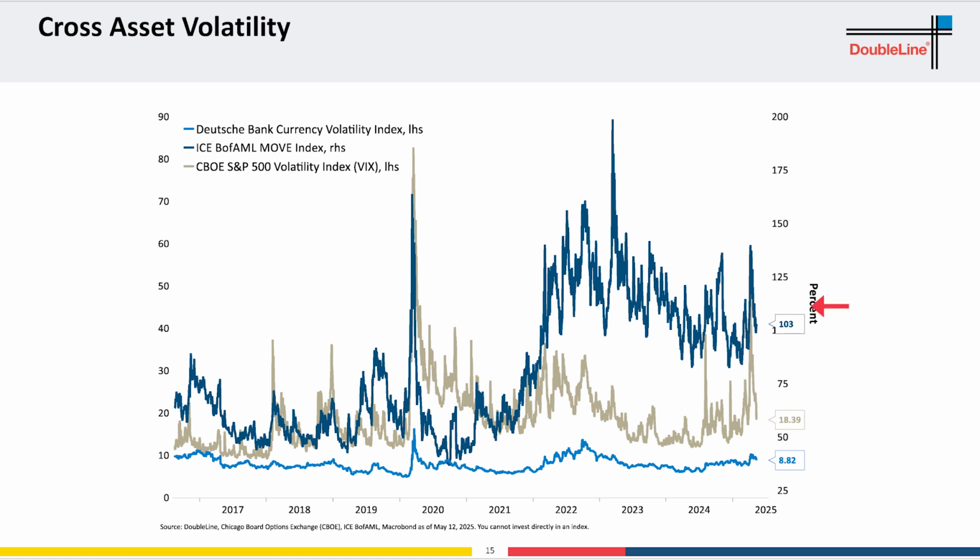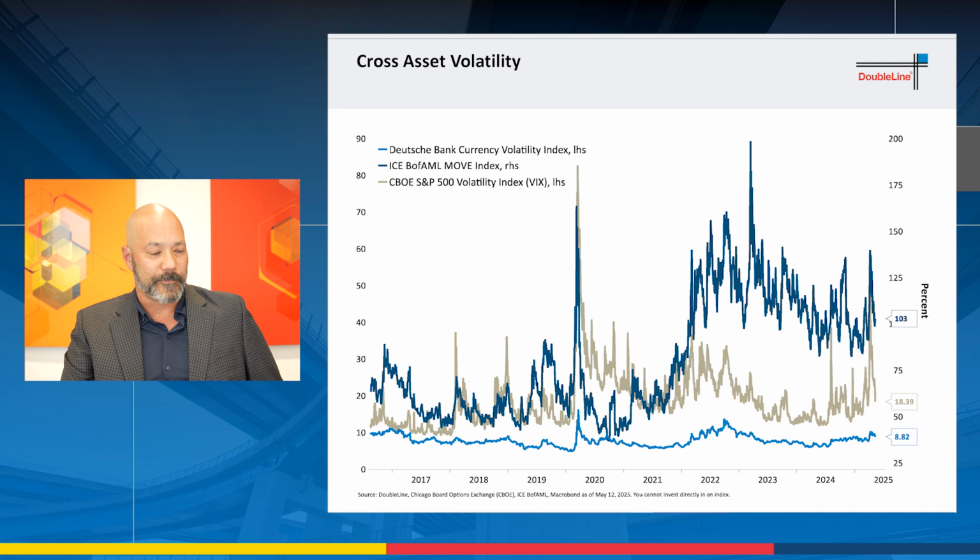And then the top line is the MOVE index, which is the fixed income, or the bond market vol. And again, it's down also, but in this elevated inflation world that we've been in, post 2021 or post COVID crisis, we're still at a much elevated level as the baseline than we were post financial crisis before COVID. So things are pretty normal there, but still some more uncertainty in terms of the volatility side of things.